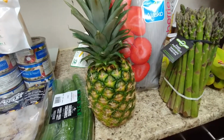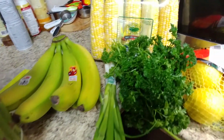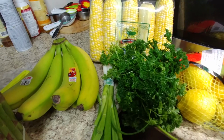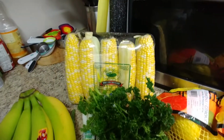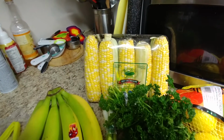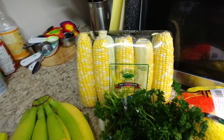Pineapple from Walmart. Bananas from Walmart. Green onions. I have fresh parsley because I'm hoping to do a nice pasta salad, maybe a crab salad. Some lemons that I use in everything. And I love corn on the cob. That's great for any meal, for lunch, for dinner, for a snack.